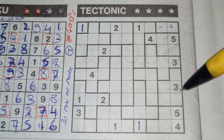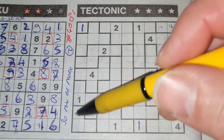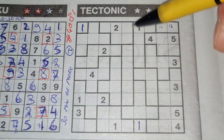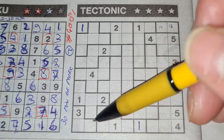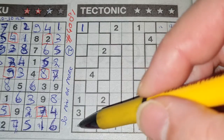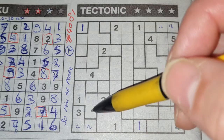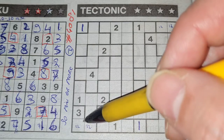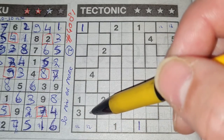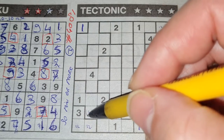Quadra box, no, triple box is the following question. I see here only one triple box in this puzzle. It contains the one, the two, and the three. The three is already filled in, so those two boxes should be the one and the two. And when you see a triple box, the box near the middle box, the inside box, is always a 4 or a 5. So 4 or a 5, okay.